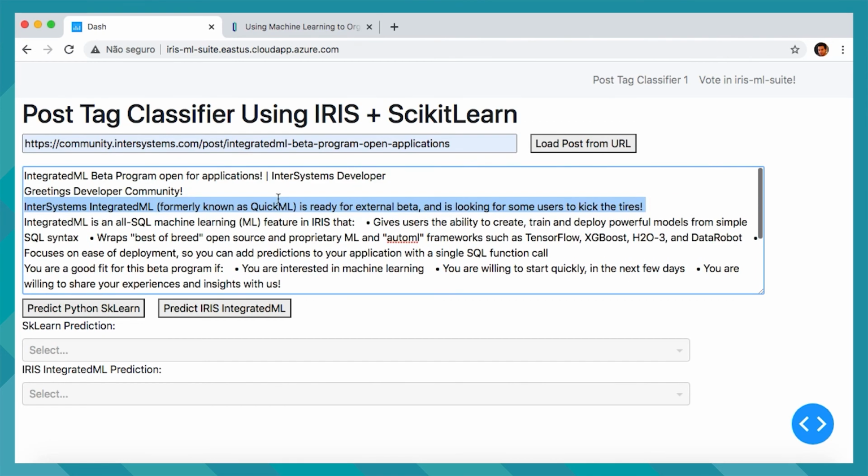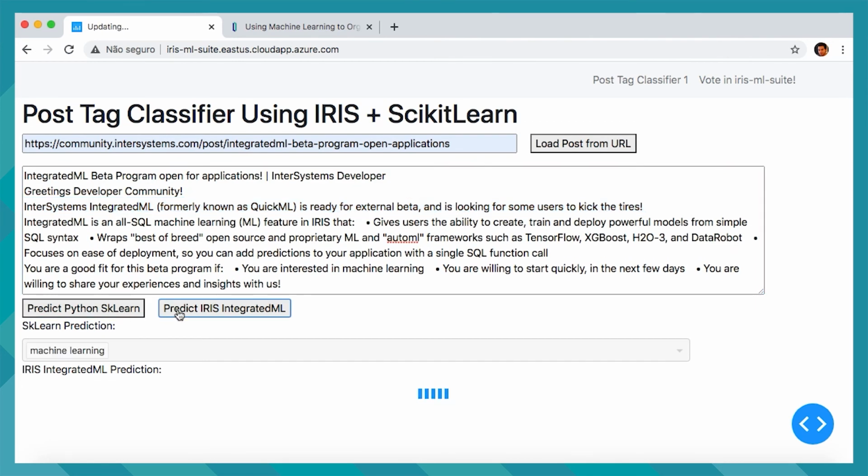After we load this text, we can try these two models. The first one is a classical approach with Python and sklearn, and I use Iris just as storage here. I used Iris to get the data from the posts, and Python to train and predict. In the second one, I use more of Iris. I use the integrated ML, which is an automatic way to train ML models based on a table, for example. So I converted the post text into table registers to train the model, and after this I convert any text to a register in a table and predict the result from the Iris engine.